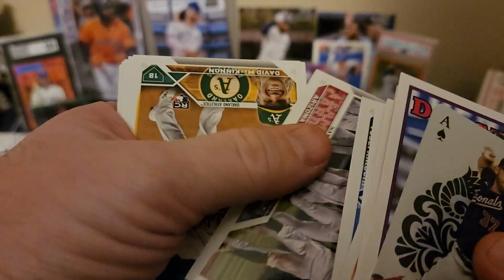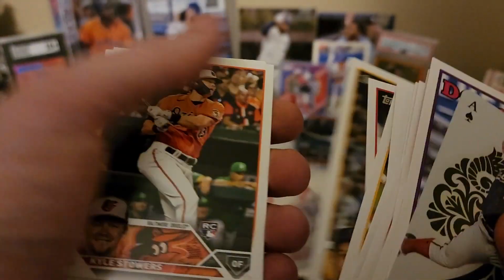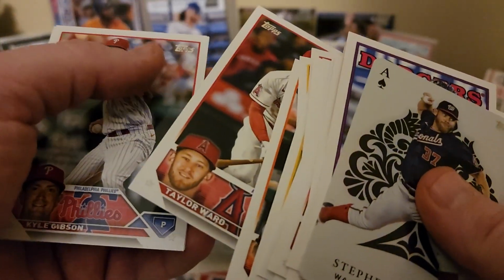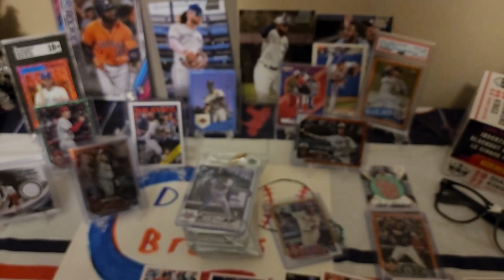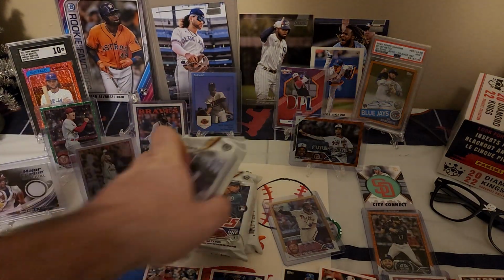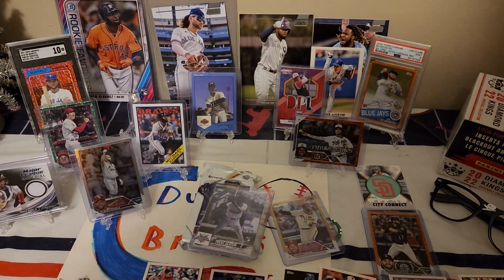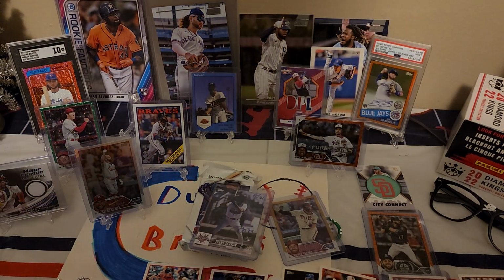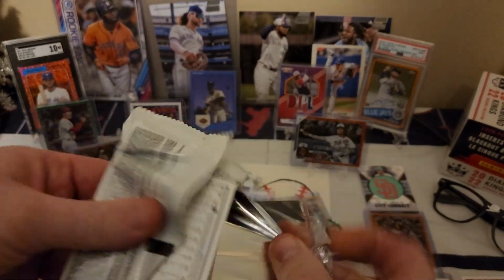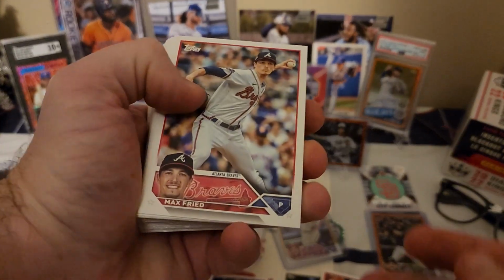All right, so Oscar's out of the way here. A lot of color in this. Pretty impressed with that. How many colors did we get? 4 or 5. Shohei. We got 2 oranges, right? The green. All right, let's fly through these guys right here.